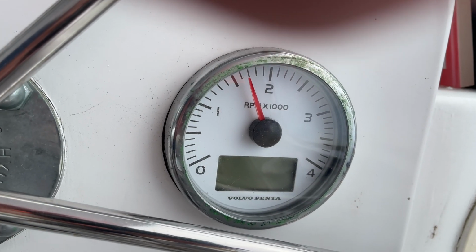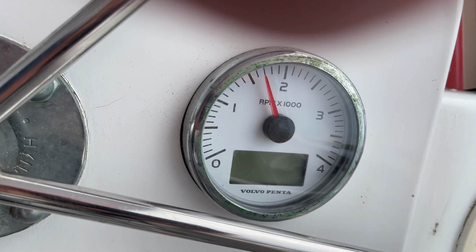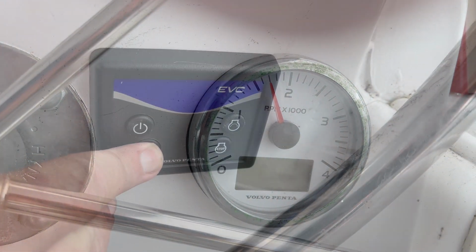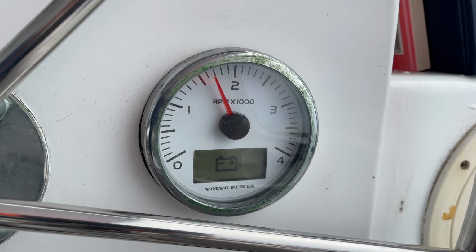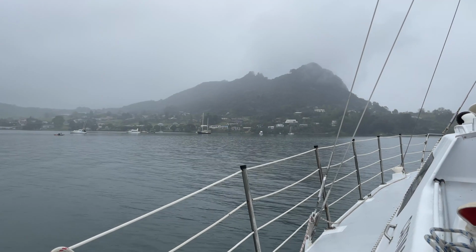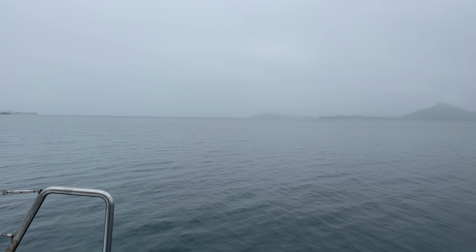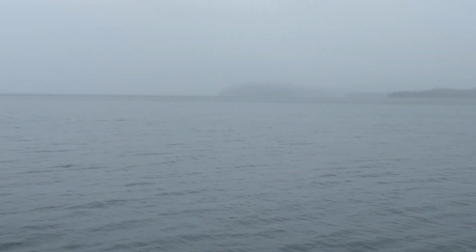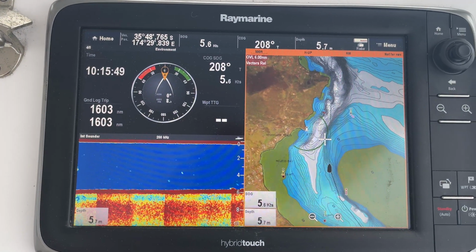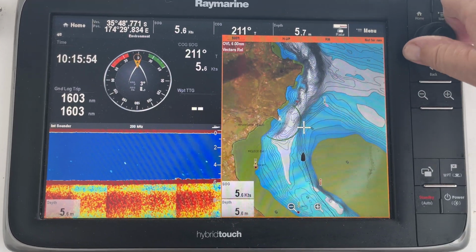The started engine keeps complaining about not charging. We know it is. Can't quite figure out the intermittent fault. Home straight over there. Don't see much point staying out. There's not going to be any nice weather that I can see, so we'll head for home.